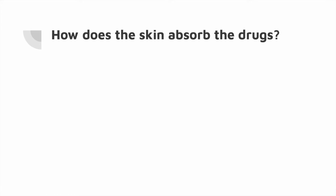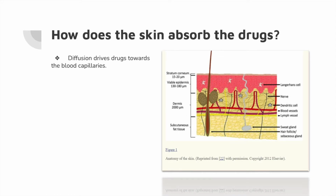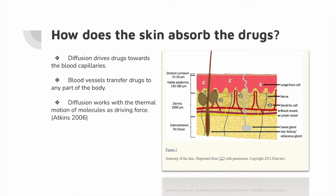But how is the skin able to absorb the medicine? Well, the drug is able to enter the body by diffusing through many layers of the skin until it is finally able to reach the blood capillaries, where it can be transported to any part of the body through blood vessels. Diffusion is able to transport molecules across membranes by using the thermal motion of molecules as its driving force.